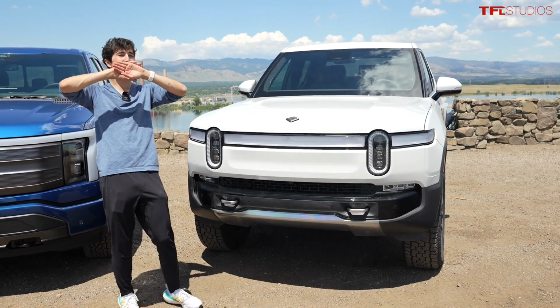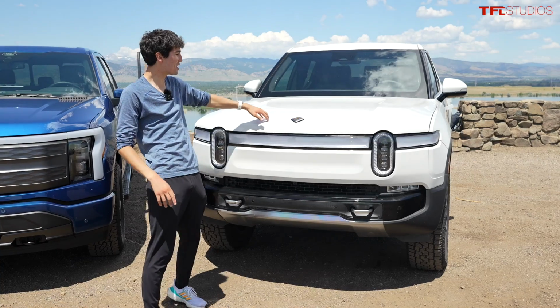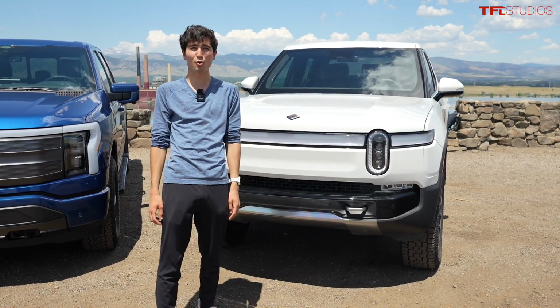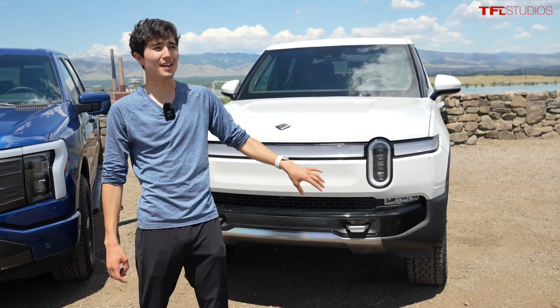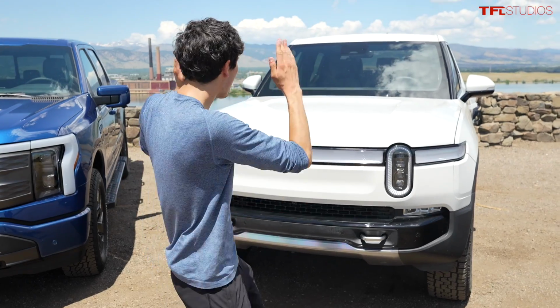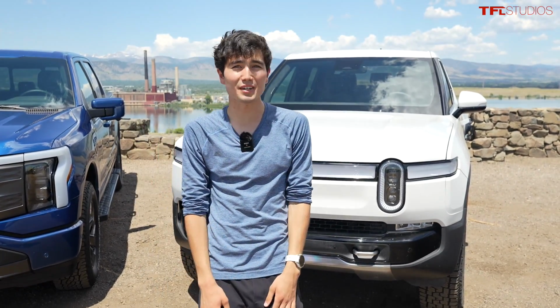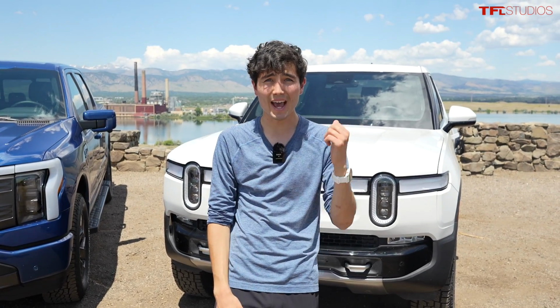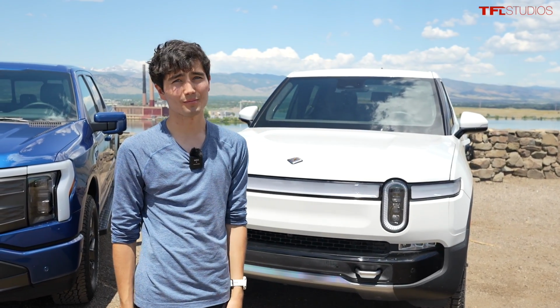That plywood is going to be flying because this is 835 horsepower and 906 pound-feet of torque from this quad motor variant. That is just insane power. And like I said, quad motors, so that power can actually be put down very efficiently. And as we've shown in that drag race, this Rivian has what it takes to beat the Ford in style.